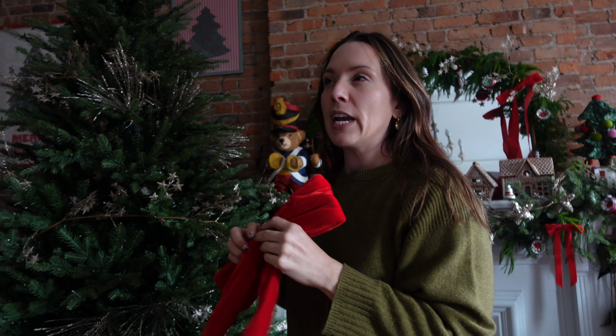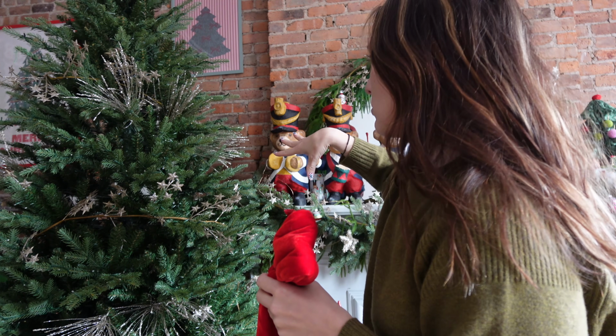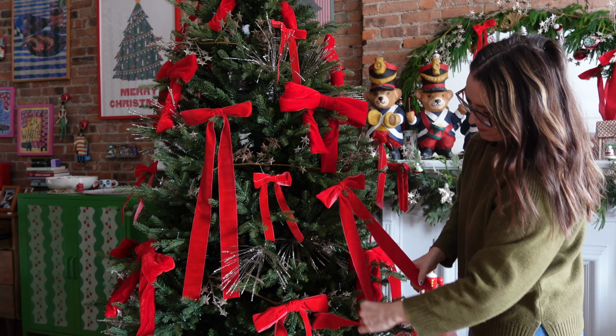I don't know, maybe I'll make a paper chain for this tree too. I feel like it needs a little more pizzazz. But for now, just because there's so much going on in here, I think the red bows will be just fine.